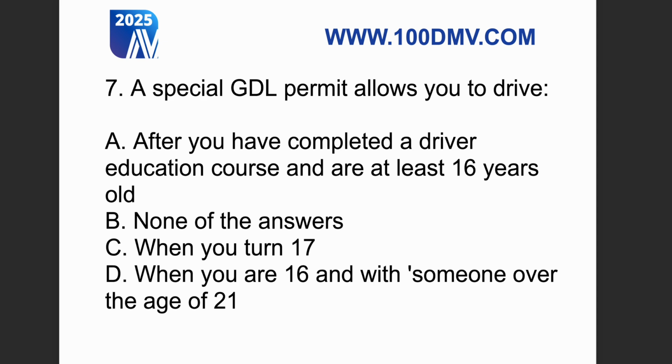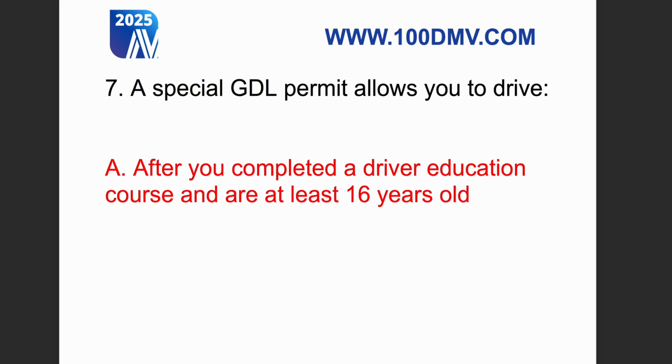7. A special GDL permit allows you to drive A, after you completed a driver education course and are at least 16 years old. B, none of the answers. C, when you turn 17. D, when you are 16 and with someone over the age of 21. Correct answer, after you completed a driver education course and are at least 16 years old.